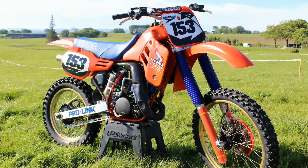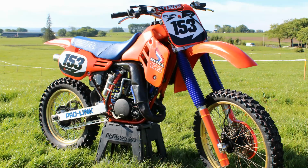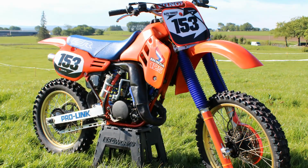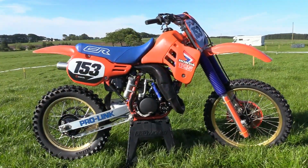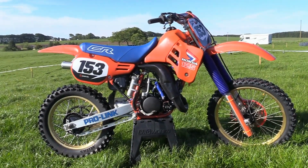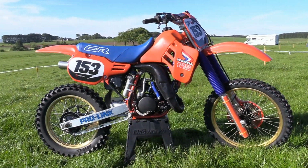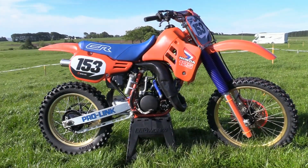Although looking back to the previous 1985 CR125 Honda, which was still a very good bike at that time, it lacked ever so slightly in the horsepower department, and although this bike here still kept the same basic engine from 1985, it was Honda who then worked their magic on the internals just to try and coax a few more ponies from this relatively small and compact engine.